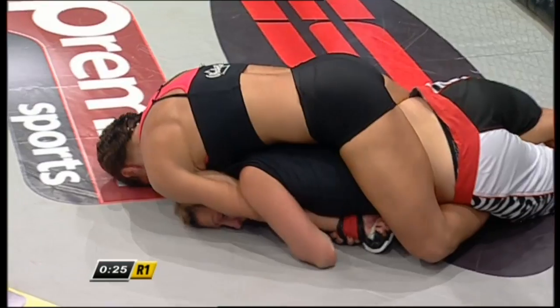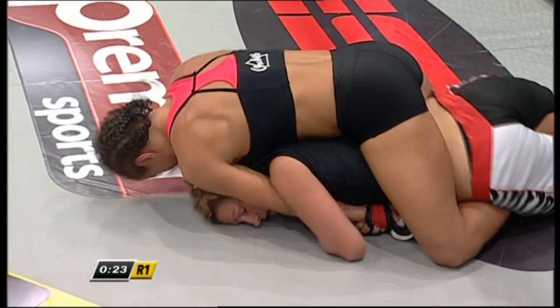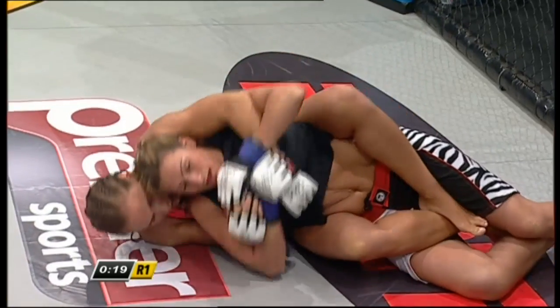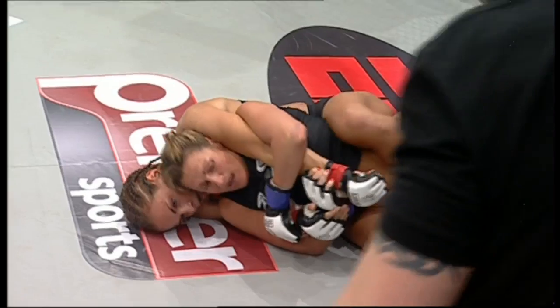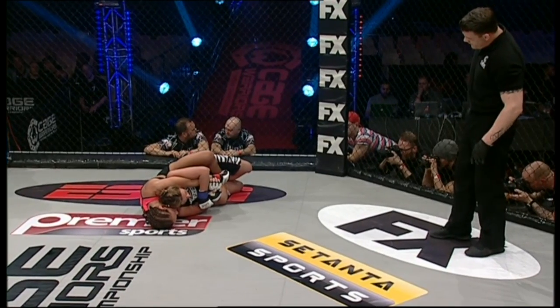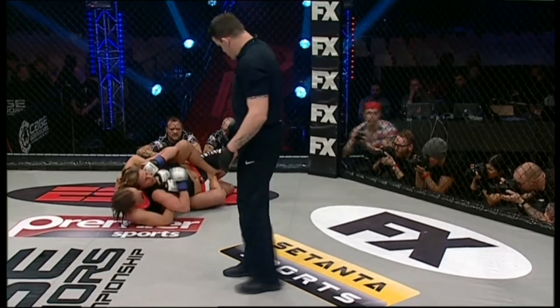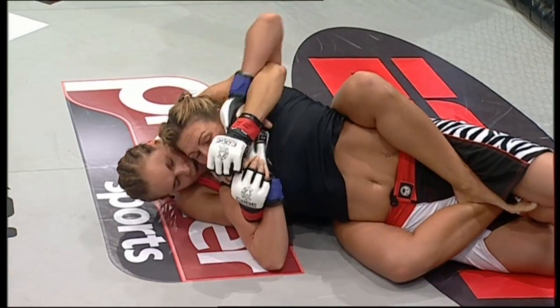Looking to flatten Delaney out now, really sink those hips in. But Delaney's staying very calm. She's managed to slow this position right down, keep it very static. And although she's been controlled, there's really very little threat from Lansberg at this stage. That's it. She's managing to stop Lansberg from sinking the choke in under her chin.